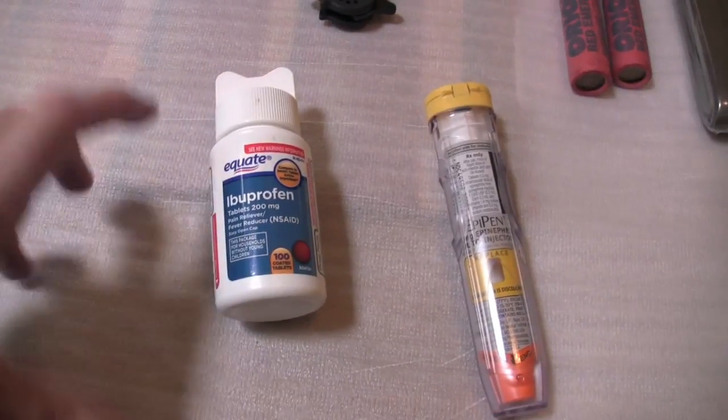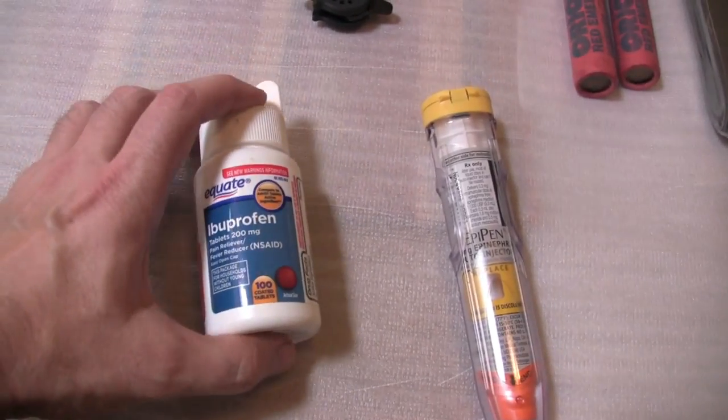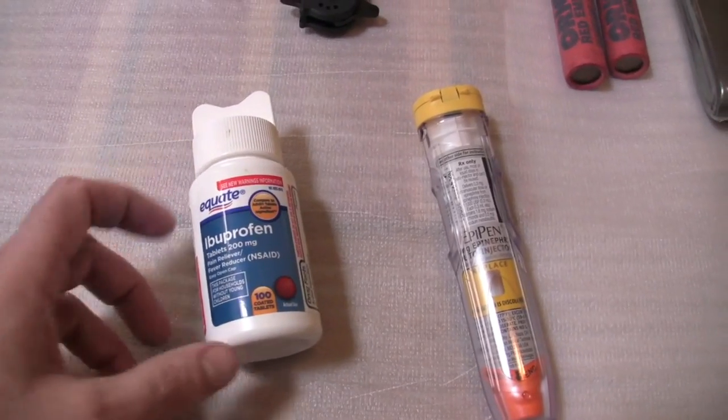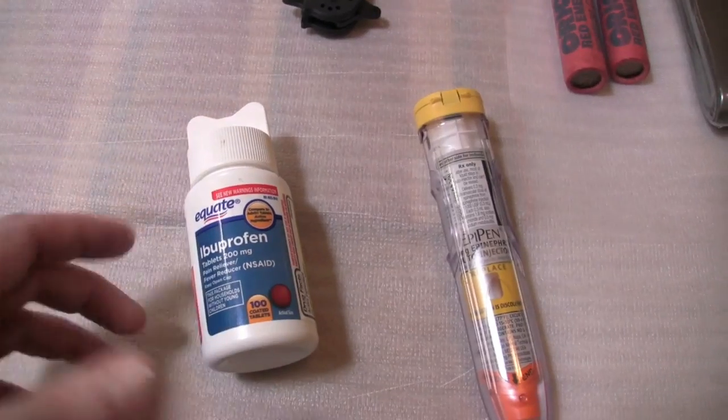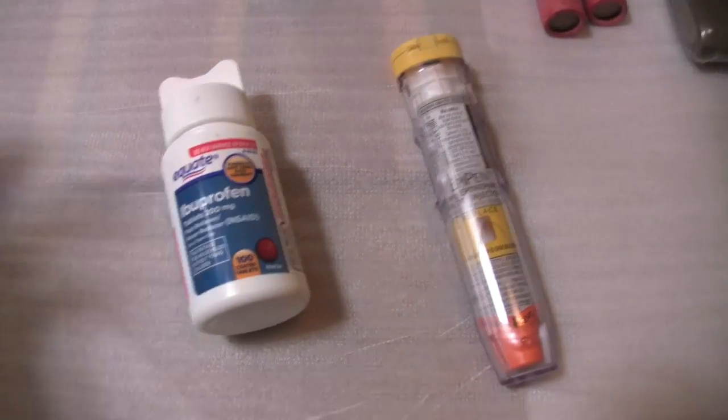And ibuprofen is awesome. It's a godsend for just minor muscle aches and pains, and you can keep it and take a couple of these every gas stop, and it really helps with the overall soreness in your back and your ass and your neck.